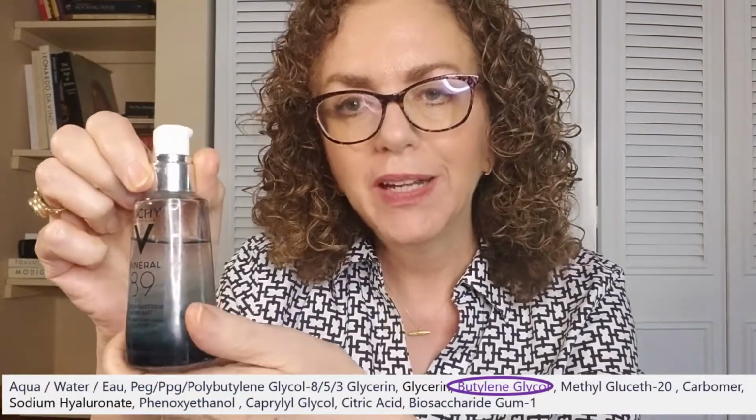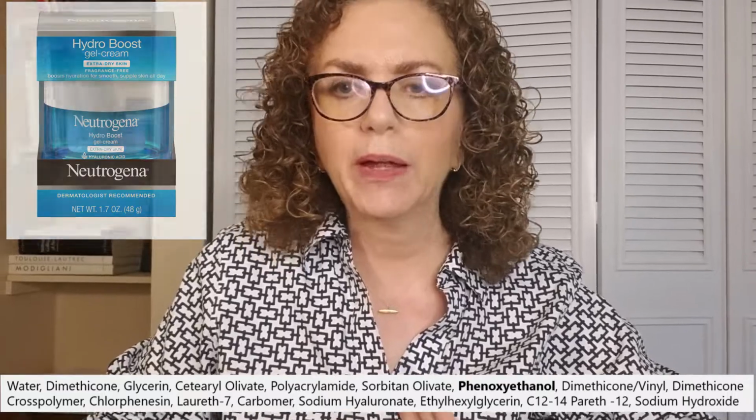A while ago, I had decided to add some hyaluronic acid into my moisturizing process at night. I bought Vichy 5 Mineral 89, but right in the middle of the ingredient deck is butylene glycol. No good. In the past, I've used Neutrogena Hydro Water Boost, and it was burning. But I must have used the regular one, which has fragrance in it, as you can see, even though it's close to the bottom. However, the extra dry skin has no fragrance in it, so I think I'm going to go back to that one.